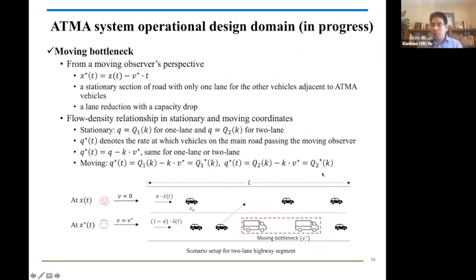And we formulate this problem as a moving bottleneck, because if you look at this picture, these two are ATMA vehicles. They are moving slowly. Again, it's not like this lane is blocked completely. If that's the case, then that's not good, right? But those vehicles are moving slowly. So they are sort of serving as a moving bottleneck. And we develop methodology to estimate the capacity of this moving bottleneck.